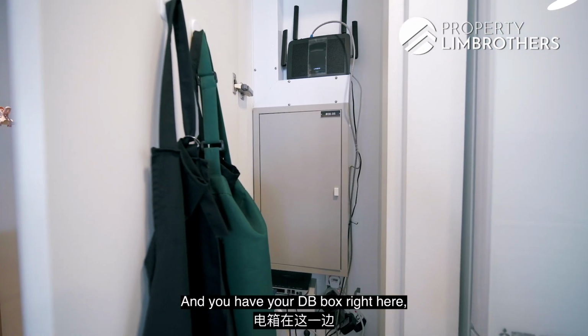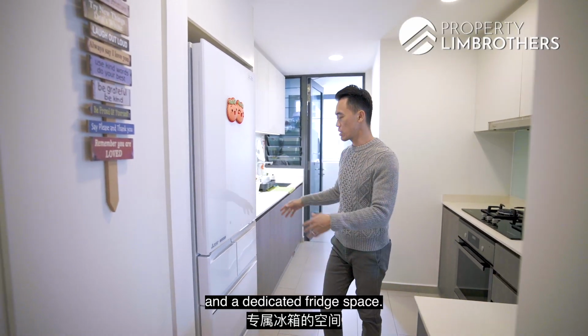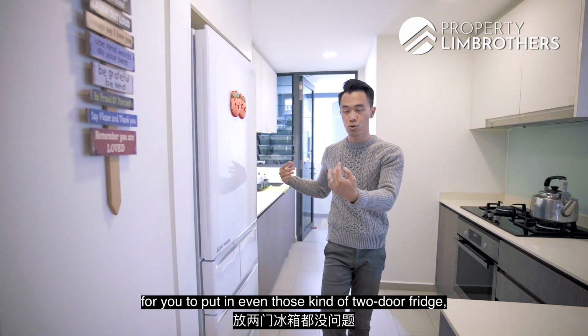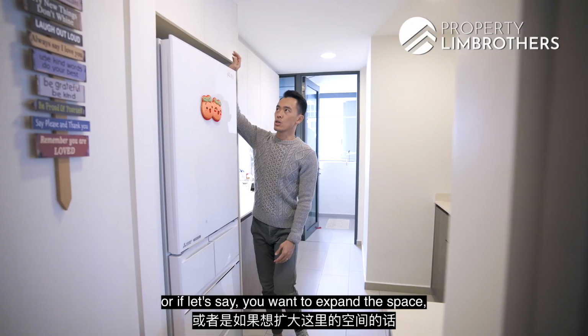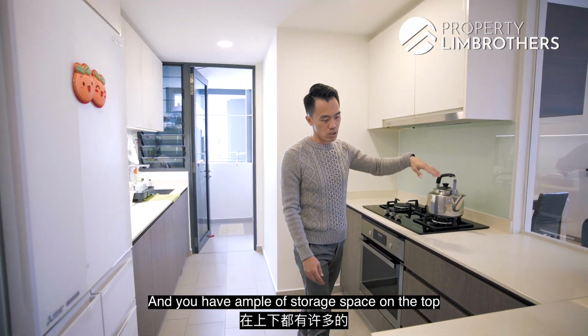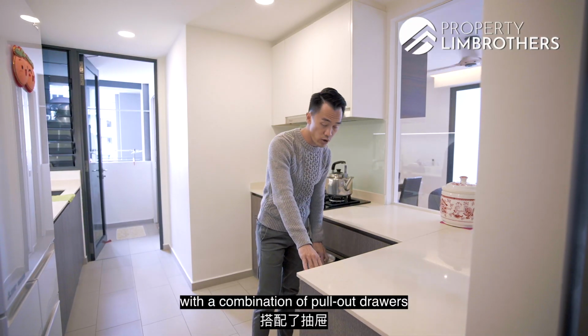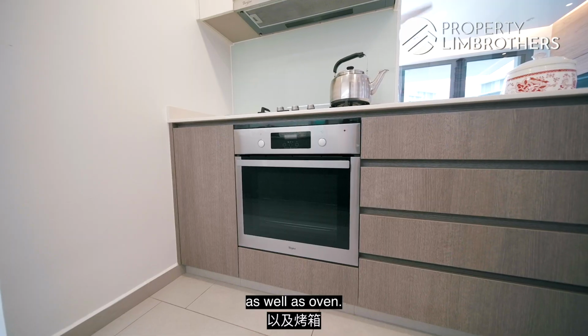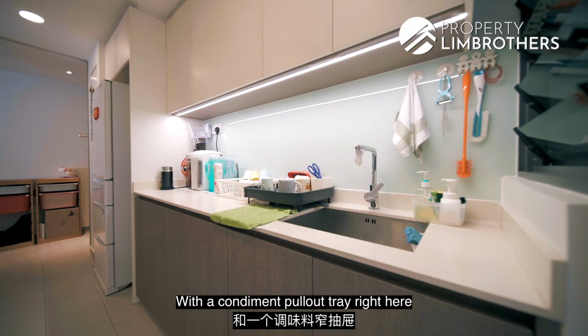And you have your DB box right here, that's where you can hang some of the umbrellas and the dedicated fridge space. And I would say the fridge space is definitely big enough for you to put in even those kind of 2-door fridge. Or if let's say you want to expand the space, you can still just remove this. But otherwise, you can just leave it as it is. And you have ample of storage space on the top as well as the bottom, with a combination of pull-out drawers as well as cabinets. You have this 3-burner cooker hob system as well as oven, the condiment pull-out tray right here, and big sink.